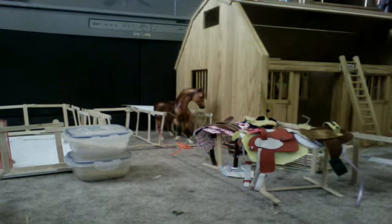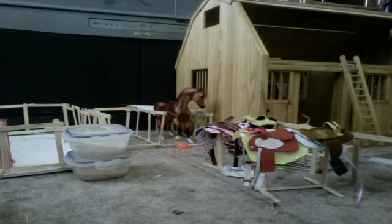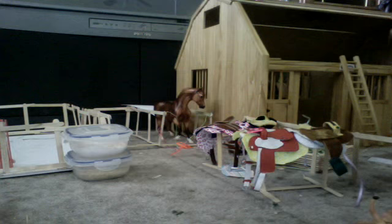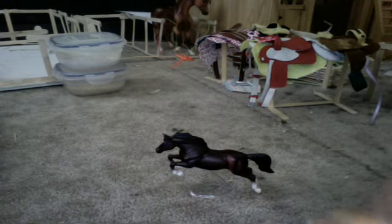Here's another one. Here's all the stallions that I have. Here is Rio Grande, or Hickstead. I think I'm just going to call him Hickstead. Now the computer turned off. Sorry! Here is Hickstead, right there. And here's Rudy. He is actually a real horse at Diamond D Ranch down here in Florida.